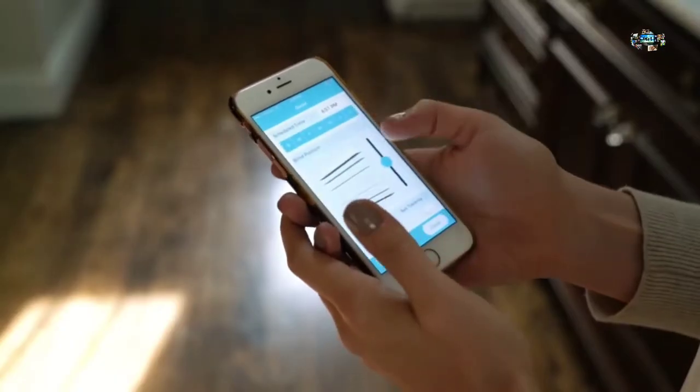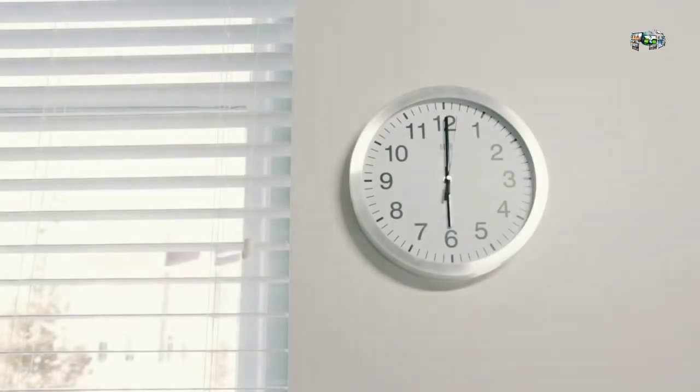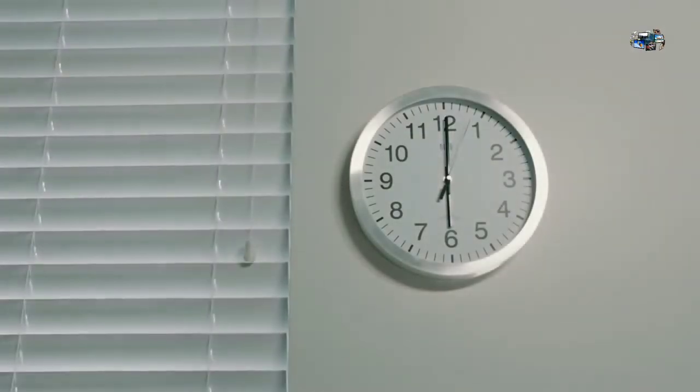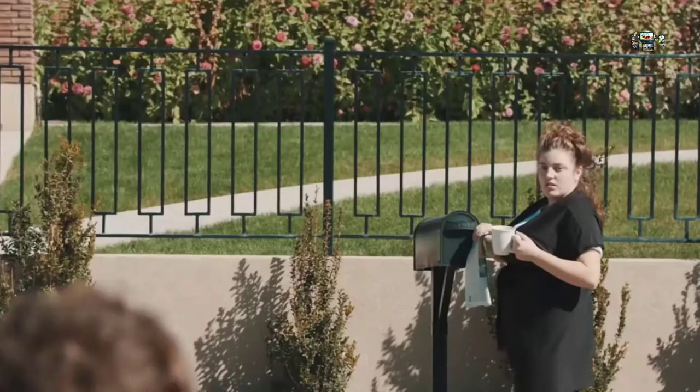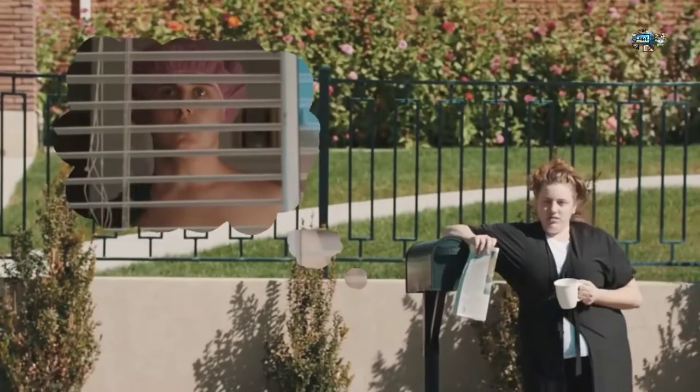With set it and forget it scheduling, you don't need a clock or a smartphone or even a brain for that matter. My smart blinds do the thinking for you. Set your schedule once and forget about it. Pretty smart. No more having to wonder whether you really did remember to close your blinds before jumping in the shower.